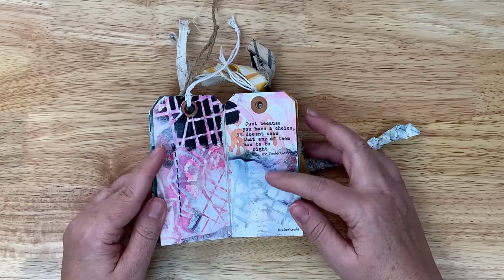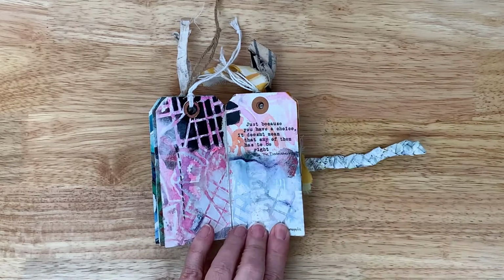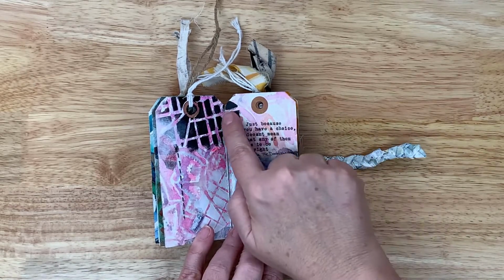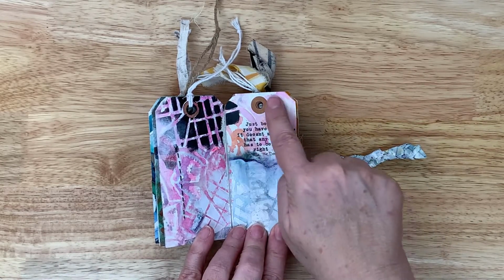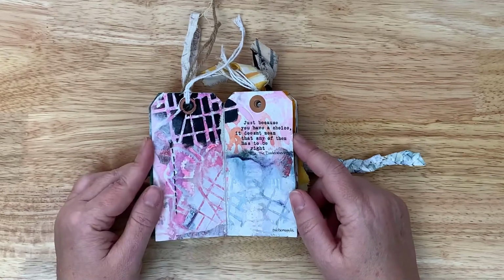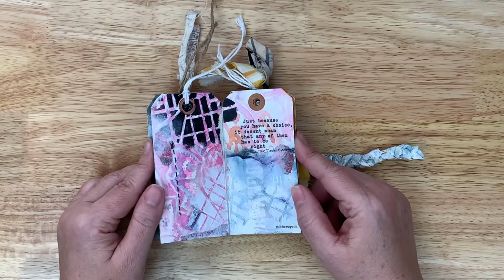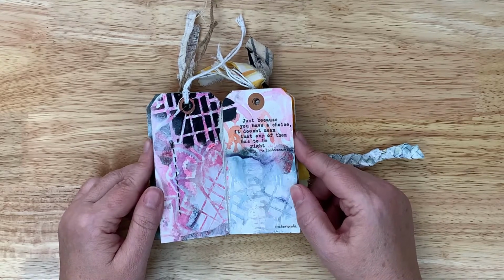And these pages, the tags were done by Kathy Adams. She also did a third tag, and I ripped it in half and used it on the top here. And these are from Dictionopolis. "Just because you have a choice, it doesn't mean that any of them has to be right."